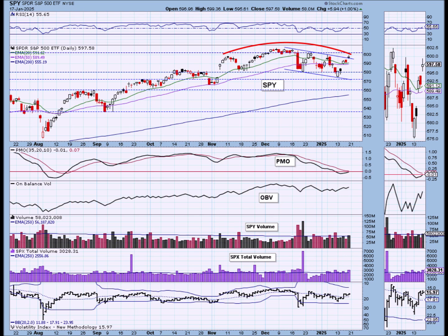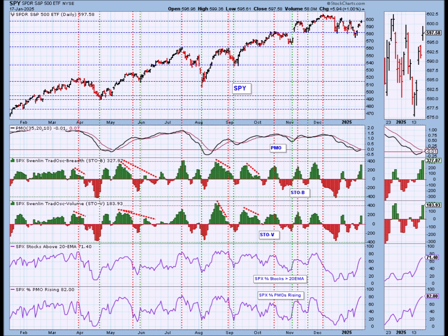How about our next chart, the Swenlin trading oscillators? Yes, so they're confirming right now this rally that we're getting. They've been moving upward. They moved into positive territory on Thursday. But the one thing that really impresses me about this chart are the participation numbers under the surface. We have far more stocks getting above their 20-day EMAs. And notice that we got a big boost on that participation on Thursday when we had a decline in the market. So there's something going on, and it seems to me you've got these mega caps on Thursday that didn't do very well, but the rest of the broad market is coming in. So I have to think that we're going to get higher prices from here.